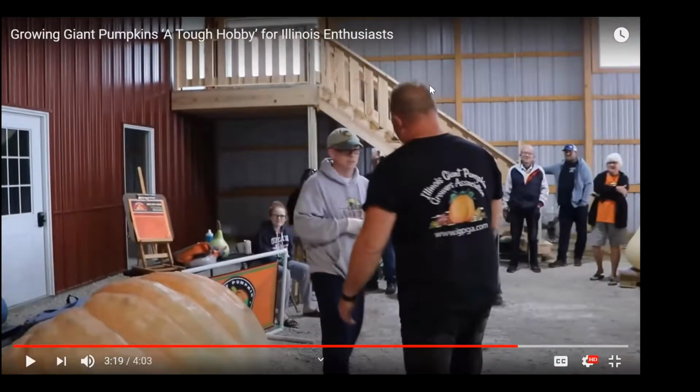If I lost. All right, I'll stop it there. So Joe won here. I'm sure he's the least popular guy in the room at that point. That's just some good wholesome fun. I like a hobby where you have to have a forklift and a trailer just to compete, let alone being able to grow a pumpkin that big.